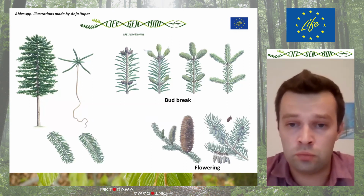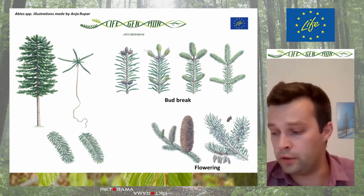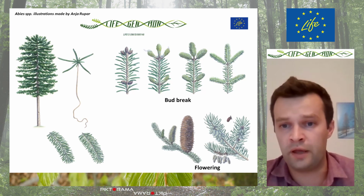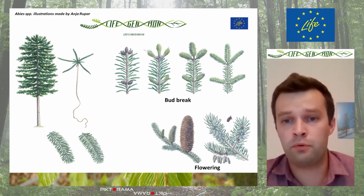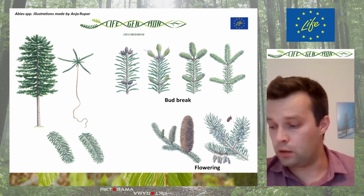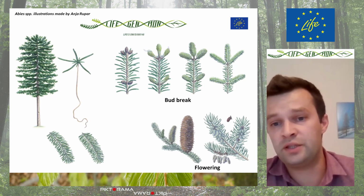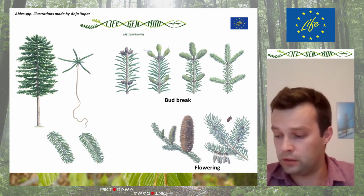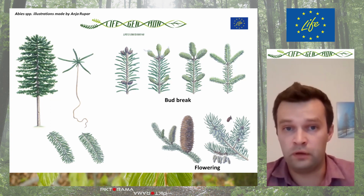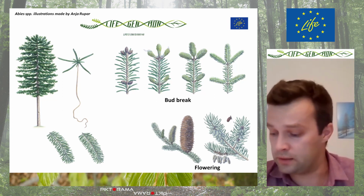To be able to collect, for example, flowering or bud break data, within the project LIFEGENMON we have prepared a number of illustrations which illustrate the different development stages, and they will be present in our guidelines.